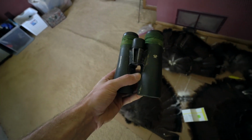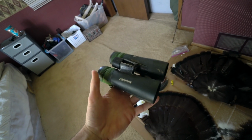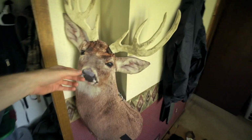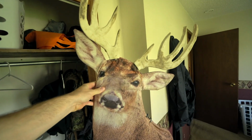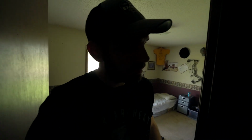He's had the same pair of binos now for a while. Those Diamondbacks have been put through the rigors there. That's Ted's band. Here's a heads up decoy. You guys have seen us use these a little bit in some of the videos. You can see this one is Ted's. They're actually a nice little decoy to pack around. They weigh basically nothing, and you can fold them up and store them in your pack and bring them with you. Uh-oh, somebody's awake. Hello, Jacob.